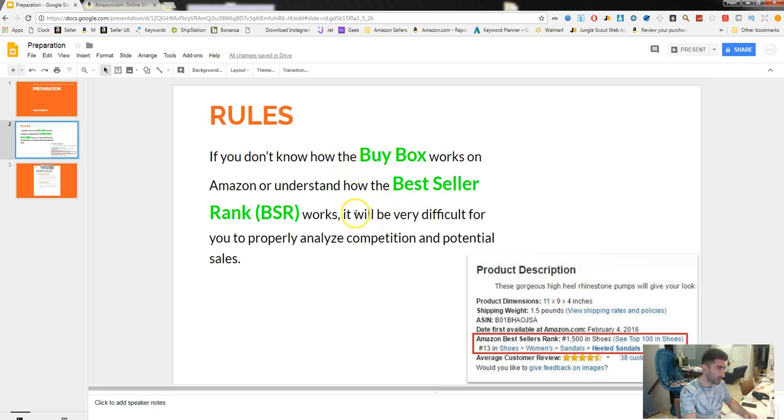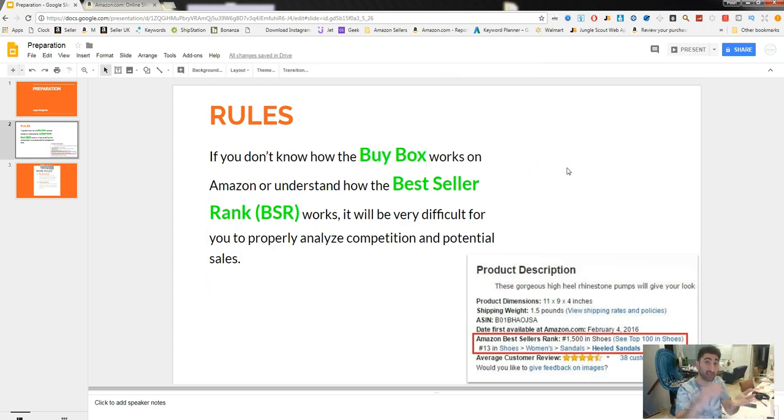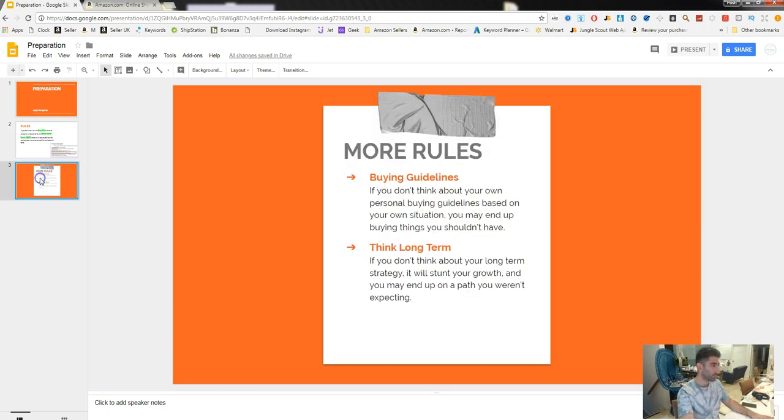The buy box is going to explain to us how we know which seller is in position to sell a product and what factors go into who has that position. Again, we'll talk about this later. And bestseller rank is Amazon's own algorithm that tells us, for example, where this product ranks in its specific category, and that gives us data that we interpret. For example, a 1,500 rank in shoes is X amount of sales per day on Amazon, and we actually know that number. So that's why it's so important.